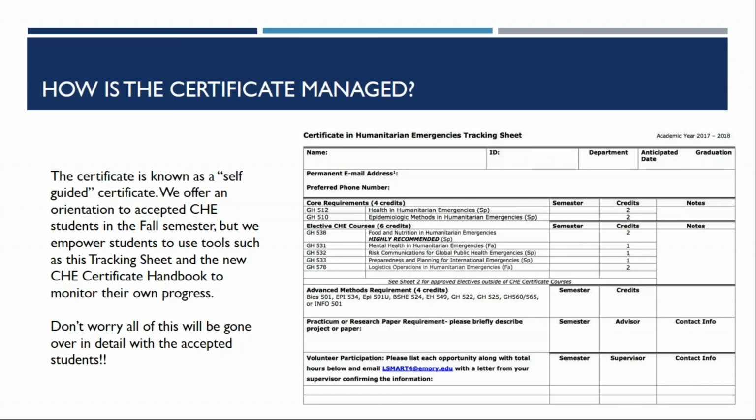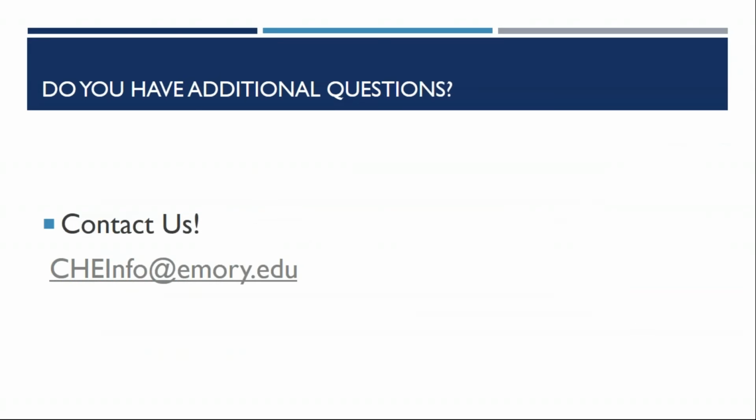How is the certificate managed? This certificate is known as a self-guided certificate. We offer an orientation to accepted CHE students in the fall semester, but we empower students to use tools such as this tracking sheet and the brand new CHE certificate handbook to monitor your own continual progress as you're going through your courses. Don't worry. This is all going to be gone over again in detail with accepted students, and also in our in-person orientation on the 24th.